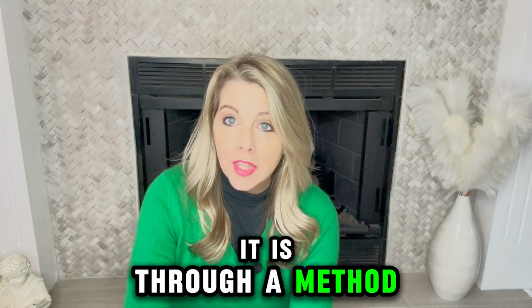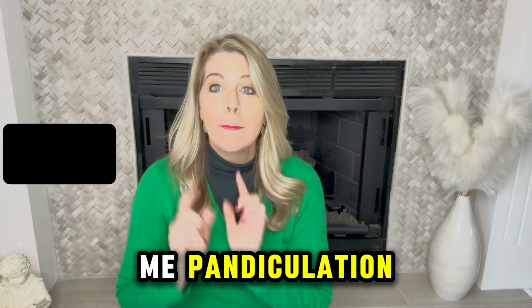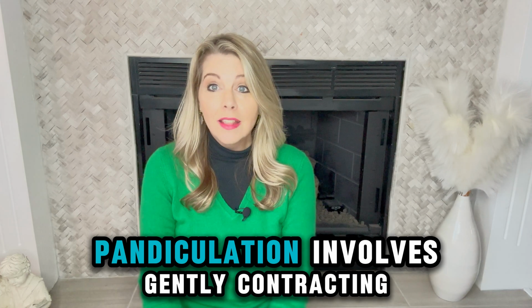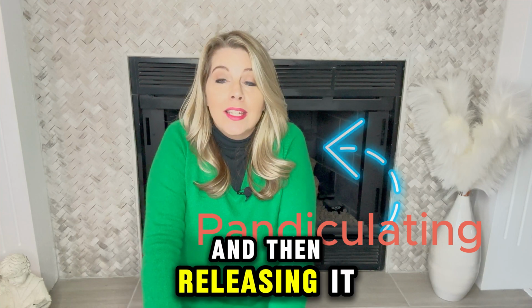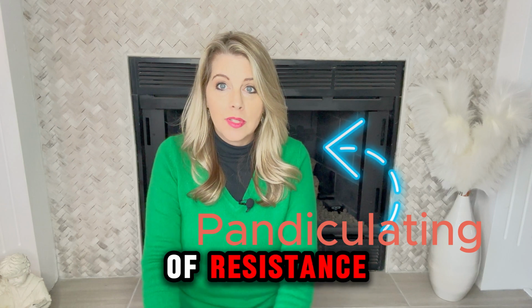It is through a method called pandiculation. It's kind of fun to say. Say it with me. Pandiculation. There it is. Pandiculation involves gently contracting a muscle or a muscle group and then releasing it extremely slowly against gravity or some form of resistance.